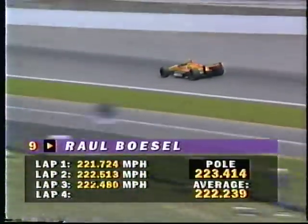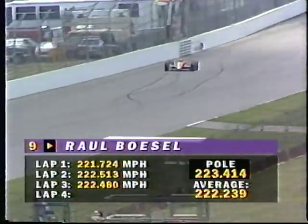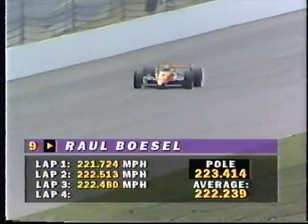He's now completing lap number 3, just 1 lap to go. We wait for the speed to be posted, 222.480 miles an hour. He's averaging 222.2 to this point, and that would move Little Al off the front row and replace Little Al with Raul. He wiggled just a little tiny bit coming in here into turn 2, but didn't get out of it, went down the back straightaway. Very good.